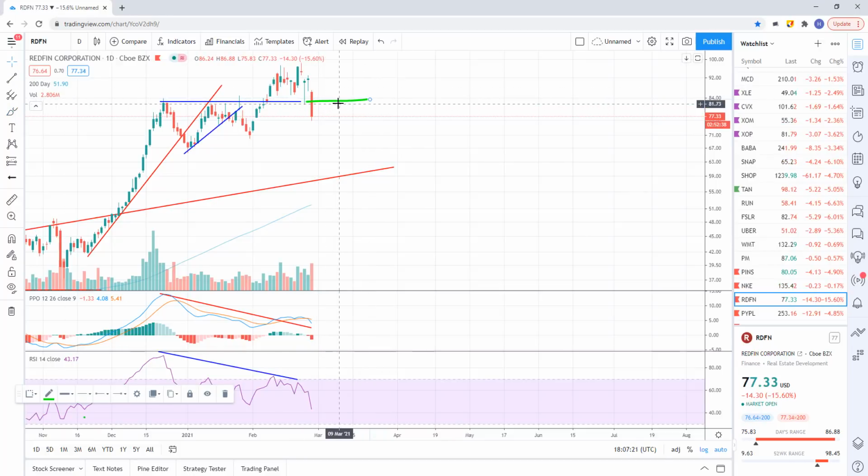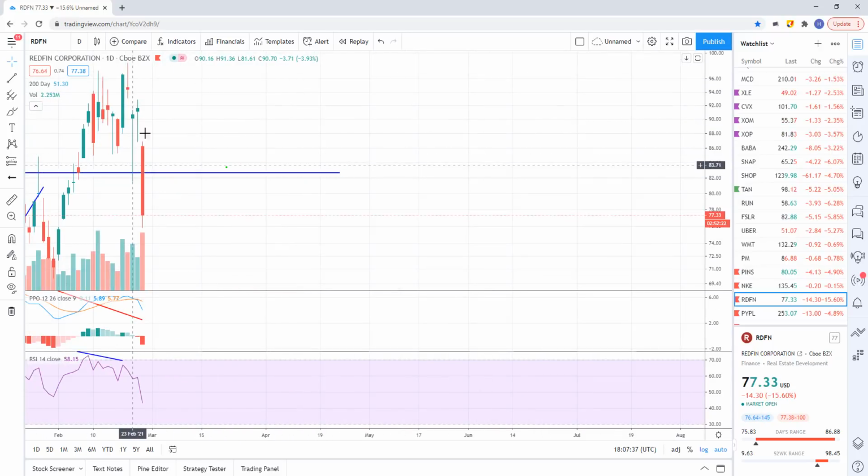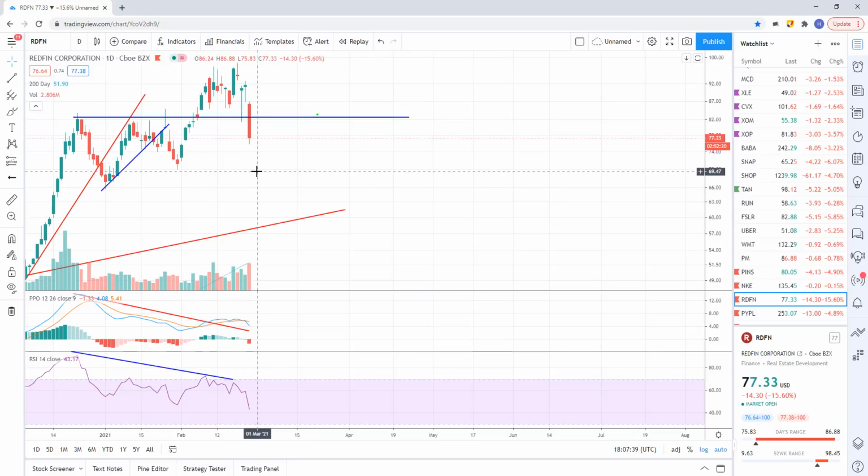Oh, let me change my tool here. Right there, it's about 82.60. You can see here that was resistance all through here. We broke above, and so I was waiting for a break of that support, and we held support right there. So that's the level I would want to see go before taking a short trade.